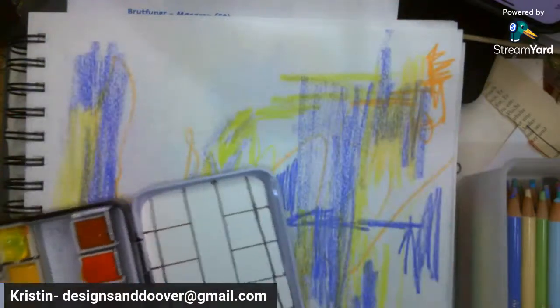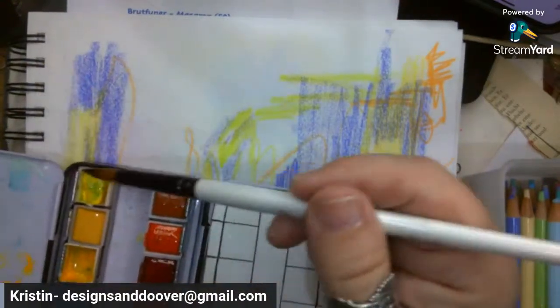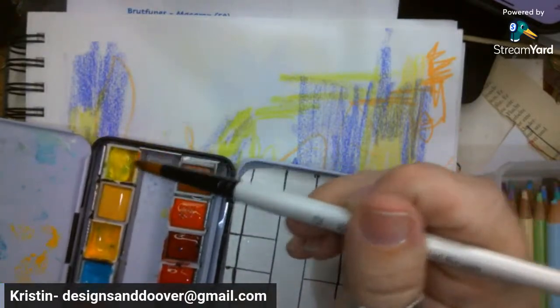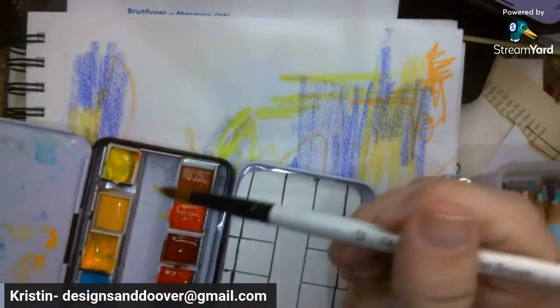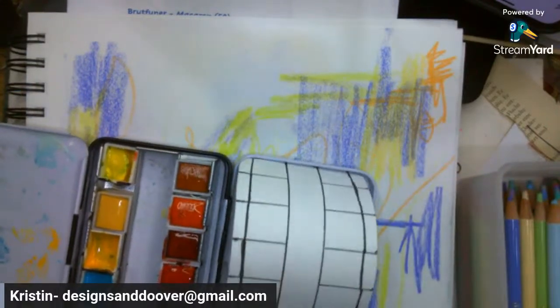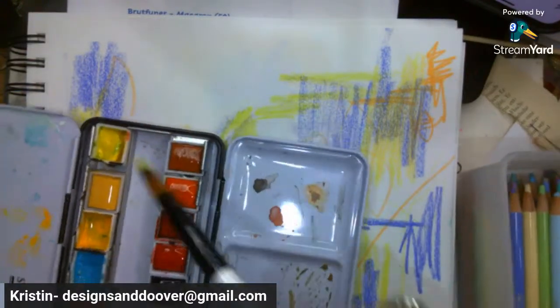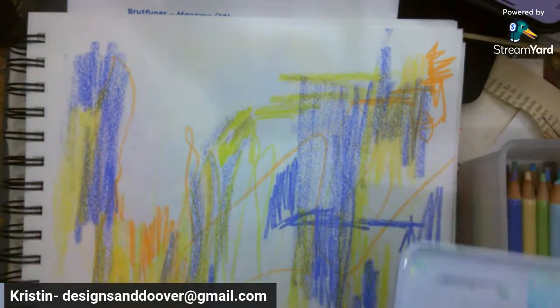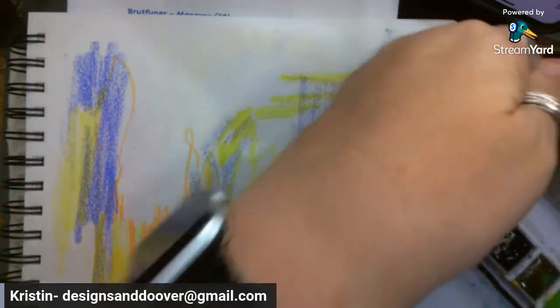Purple's a convenience color most of the time. Yellow, I have this yellow right here. I usually mix my paints in my paint pan, so it doesn't bother me that there was green in there. It's fairly resilient. So I can't show you. That's the problem. I have too much stuff on my desk.